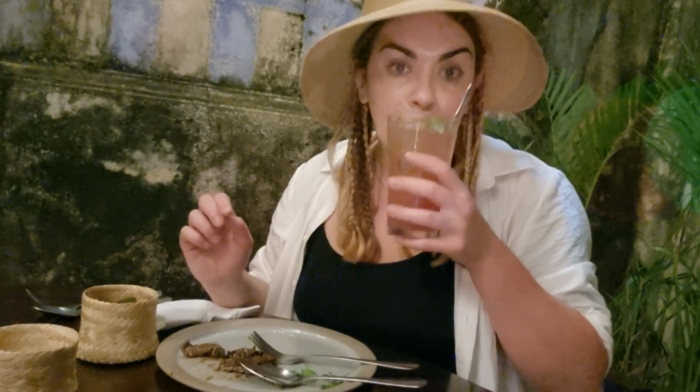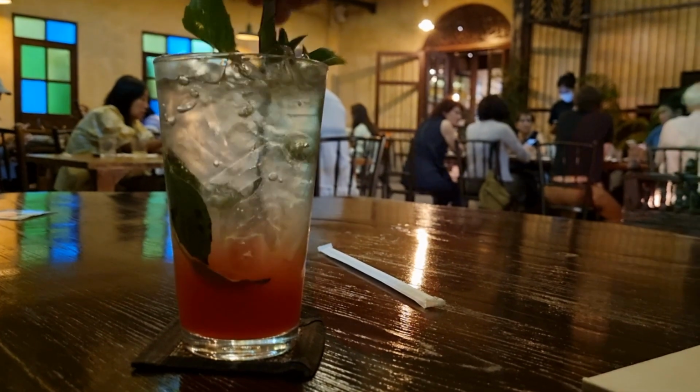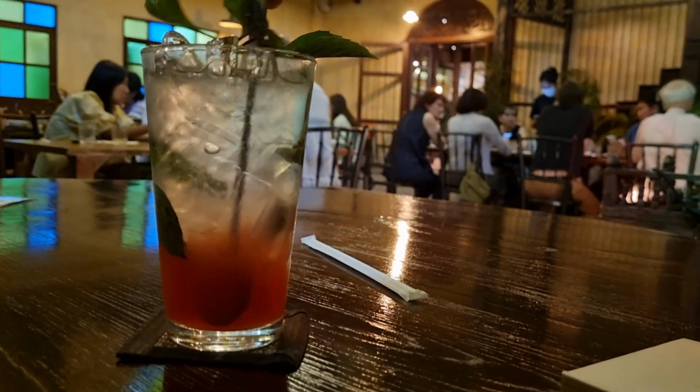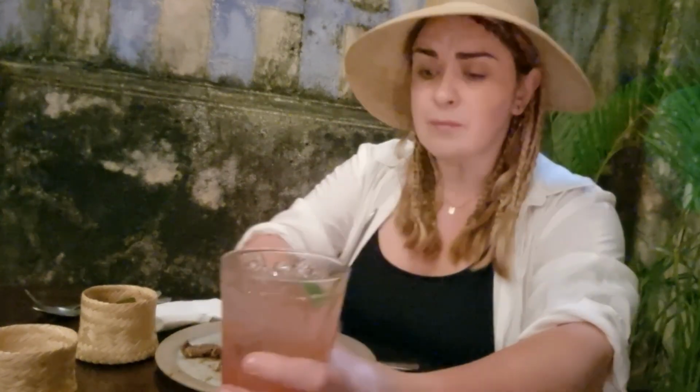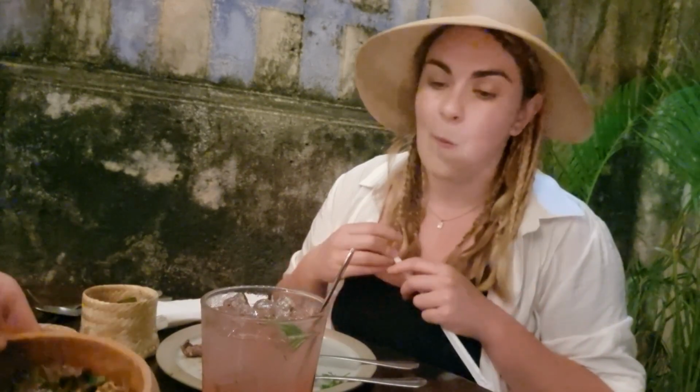Holy basil watermelon soda. Wow! Have we tasted this? Not yet, no. It's ultra refreshing. The holy basil kind of cuts through the sweetness as well.